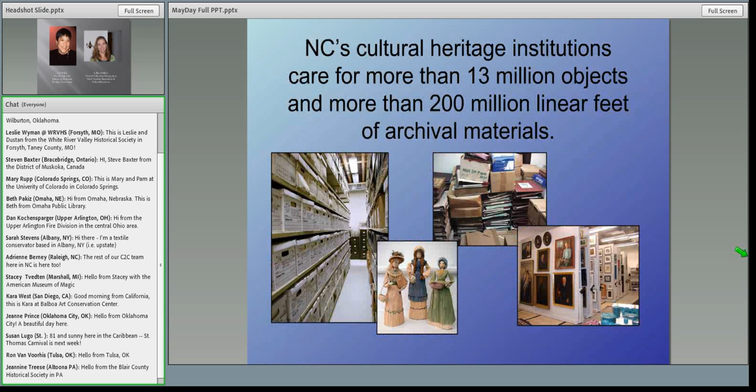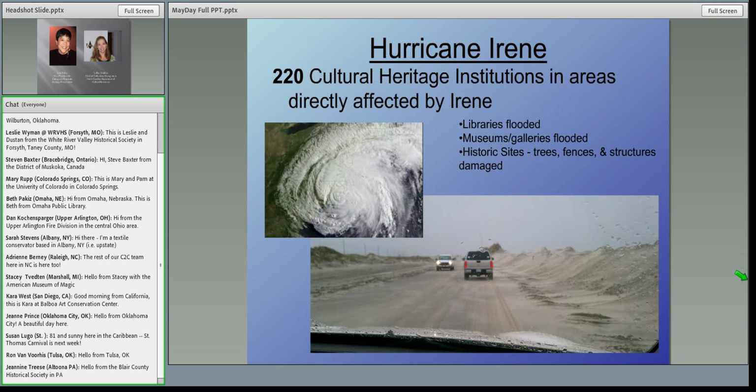Our cultural heritage institutions care for more than 13 million objects and more than 200 million linear feet of archival materials. That's a lot of the stuff of history to care for. And in this economy, budgets and paid staff positions are shrinking. Collections are still growing exponentially. Funding for improvements to facilities is not expected to do anything but remain stagnant or decline. Unfortunately, as I was told by a local politico once, funding for storage isn't sexy, and neither is disaster planning. So I have to rely on things like Hurricane Irene to scare people into doing disaster plans.